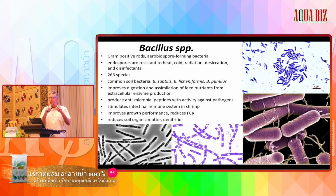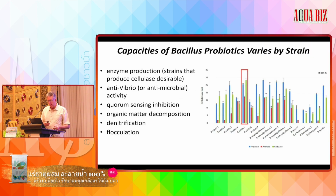Because what? The transit time of feed in that gut is usually less than an hour, right? So that can really help. And then it can also reduce soil organic matter. So it's a bioremediator in this case. So you can see bacillus functions both as a probiotic and as a bioremediator.